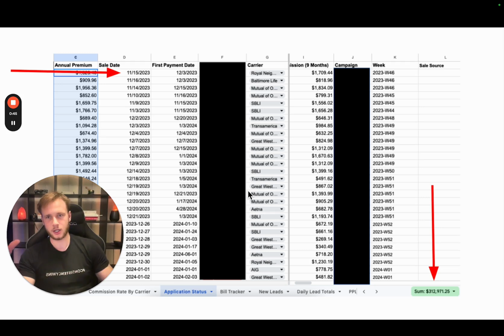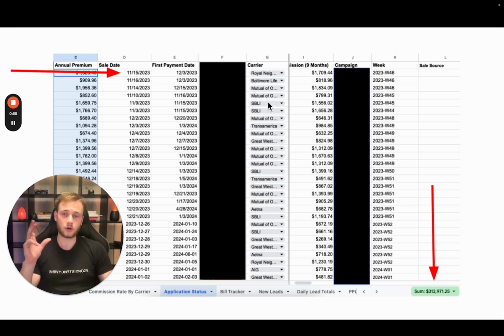Just insane. What I also mean is people that not only comment on the ad and express interest, but actually move forward and purchase a policy. Using the methods that I'm going to show you in this video, we were able to write $312,000 in approved annual premium in just 6 months using this system. As you can see right here, this is $312,000 in approved annual premium.